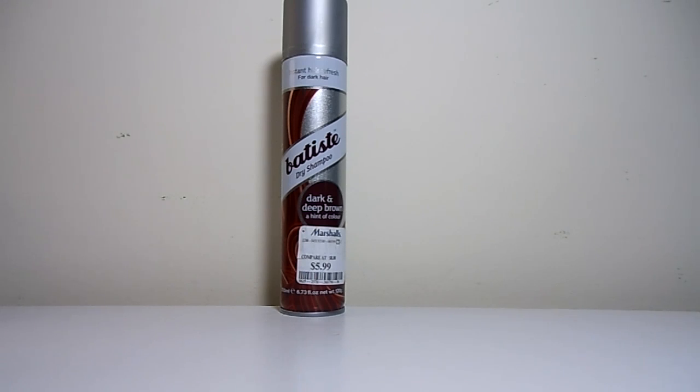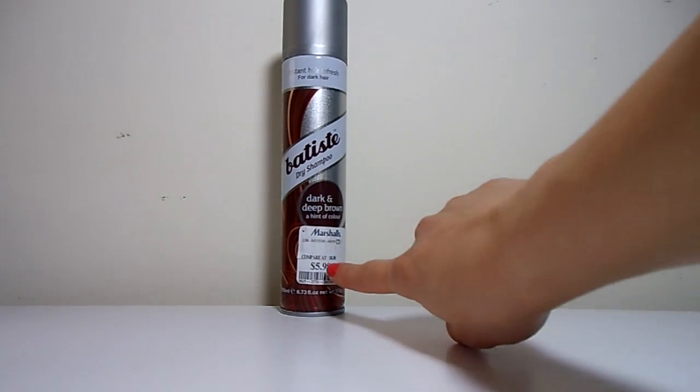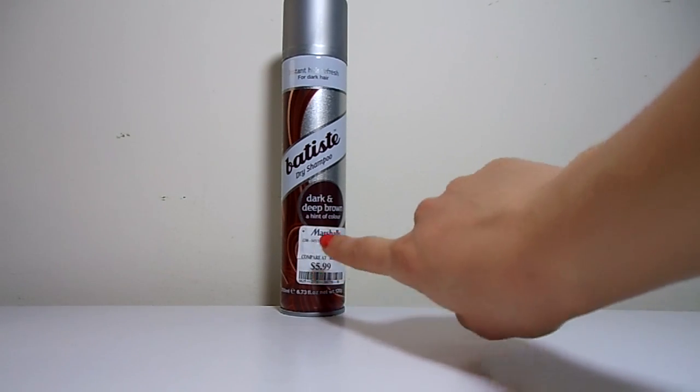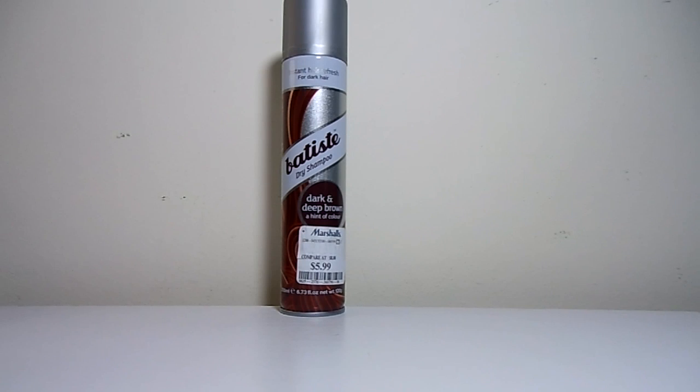And this one, as you can tell, I got it at Marshall's for $5.99, and it's usually I believe $8 when you purchase it at drugstores. I believe I've seen it at CVS. So I love that one.